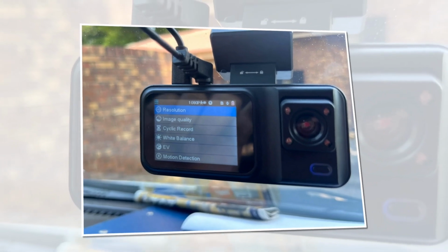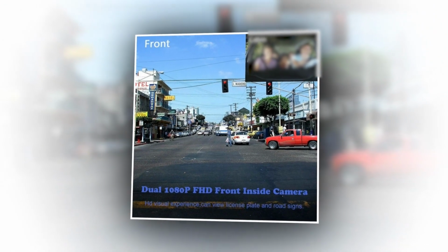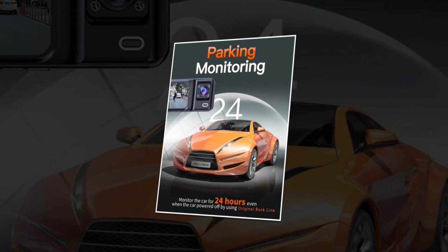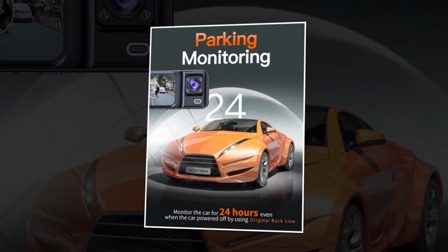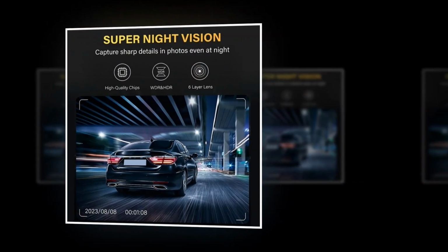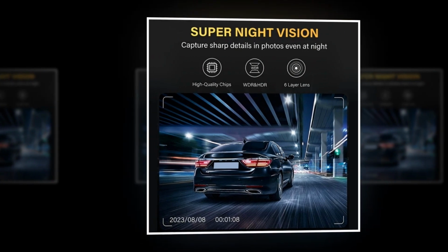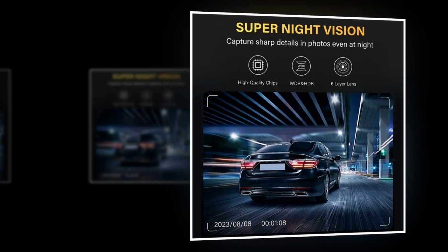Crisp visuals meet clear sound with the built-in stereo microphone. Capture conversations inside the car with exceptional clarity. And with time synchronization, every video comes stamped with accurate date and time details for added reliability. Designed for efficiency, this dash cam operates at 5V/1A voltage and supports 50 Hz per 60 Hz frequency, making it compatible with most vehicles worldwide.